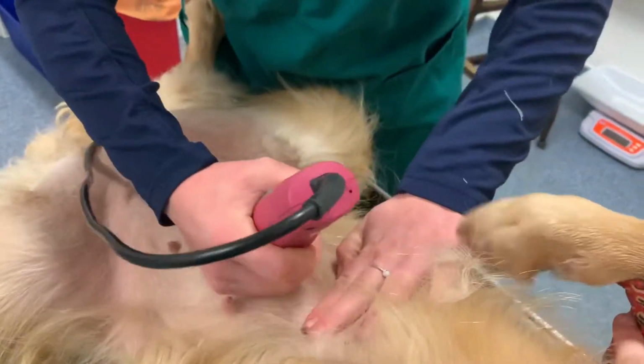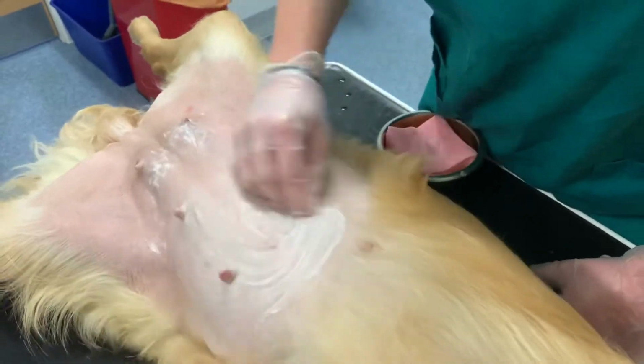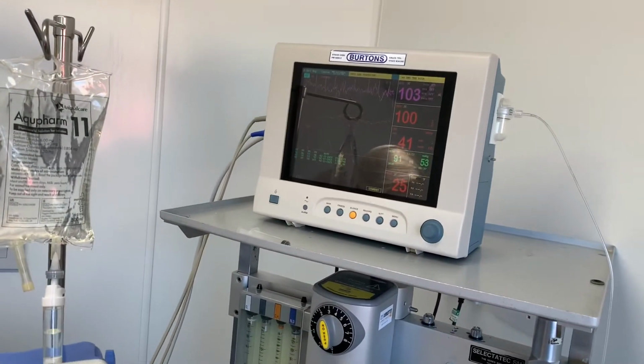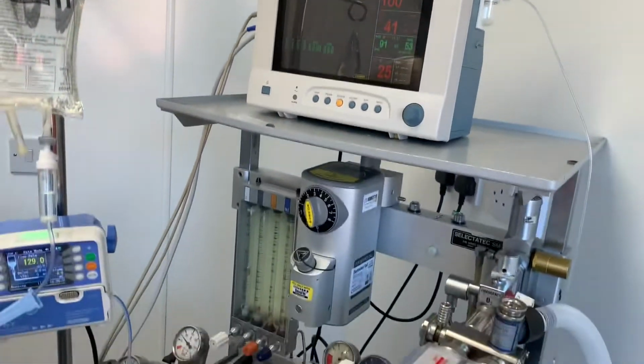My colleague here is now clipping the surgical site, and then she'll begin scrubbing it. We do a chloroprep as well in theatre once we've moved her through, so this is in theatre now. This is the monitoring equipment that we use. And here's a good point for me to say, avert your eyes if you're a bit squeamish.